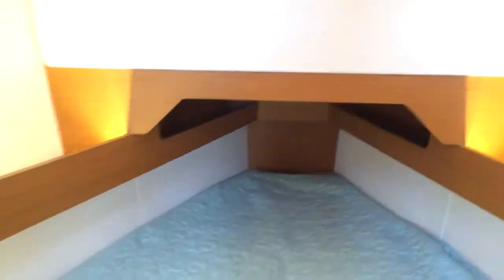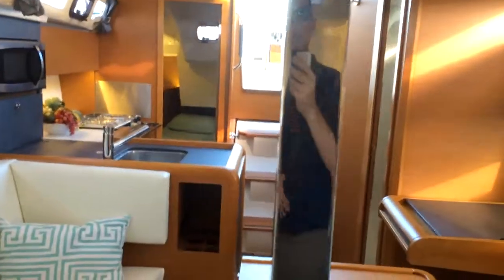Again, LED light accents. Plenty of storage space throughout. And looking back, we have a little bit of stowage below. And again, hanging locker and shelf spacing. On the other side, a nice touch is we have a seat. So, it's just kind of adding those little comforts. This is somewhere where you can sit and get ready, put on your shoes, put on your shirt, maybe just somewhere to sit while you're underway. Very bright vessel down below.